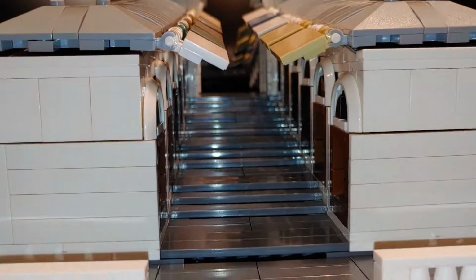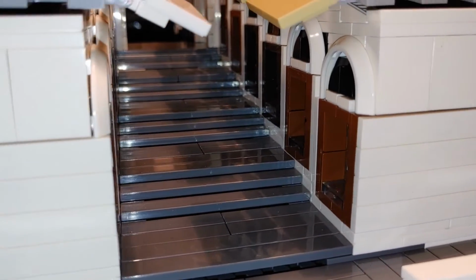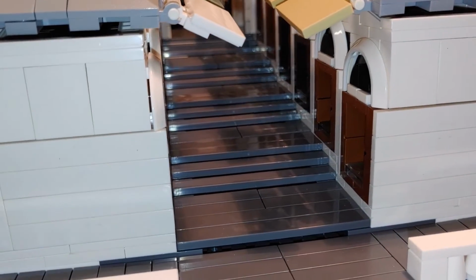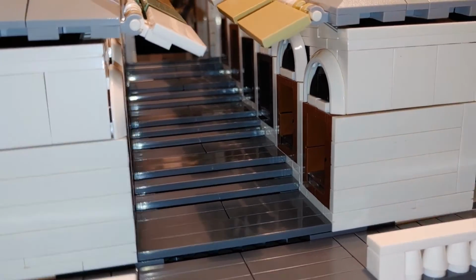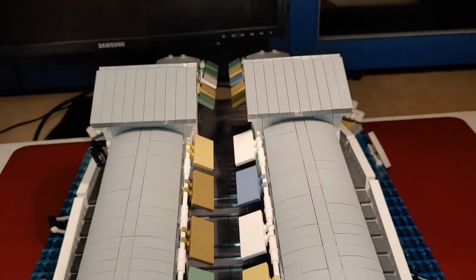But have a look at this passageway here. Isn't it cool? All these little, I think there are shops in there. I can't remember. It's quite a while that I have been to Venice. But it really got nice looks.